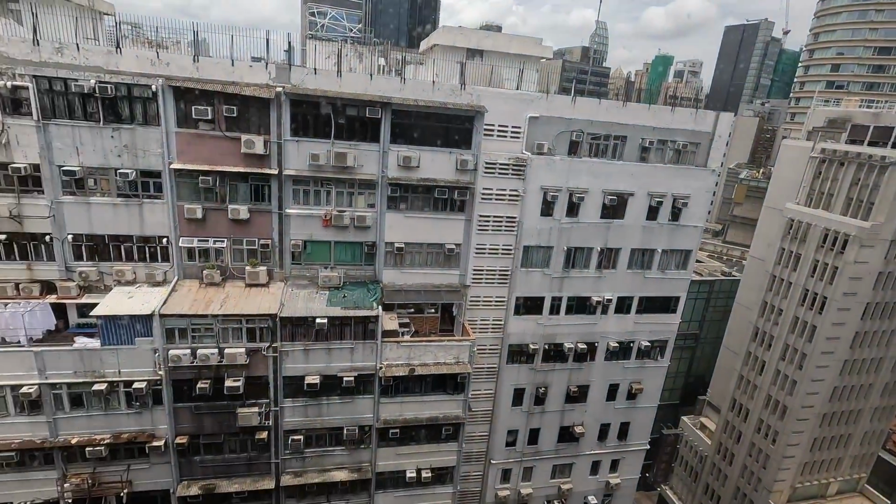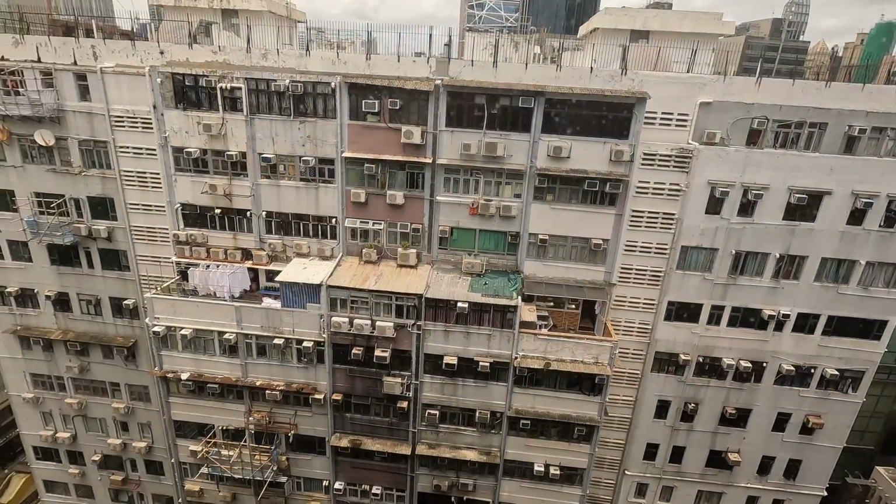But before we get started, let me show you the hotel room that I'm in right now. I'm in a Holiday Inn in Hong Kong. Now, the most coveted views in Hong Kong are ones that have views of the harbour. And this is my view. Yeah. Not Victoria Harbour.